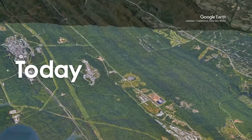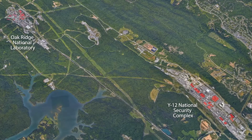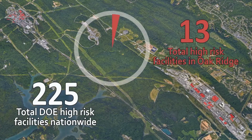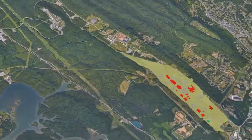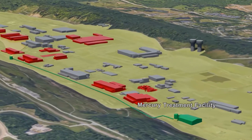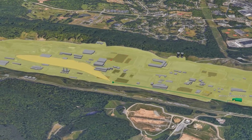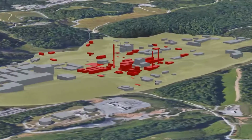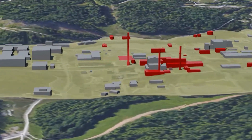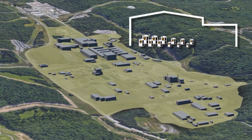Today, EM's efforts are transforming the Y-12 National Security Complex and Oak Ridge National Laboratory. Combined, these sites house DOE's largest inventory of high-risk contaminated facilities. At Y-12, EM will take down massive contaminated structures and address the site's greatest environmental risk, mercury. At the Oak Ridge National Laboratory, EM will remove former research reactors and isotope production facilities and eliminate nuclear waste inventories.